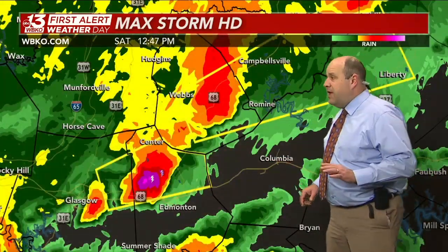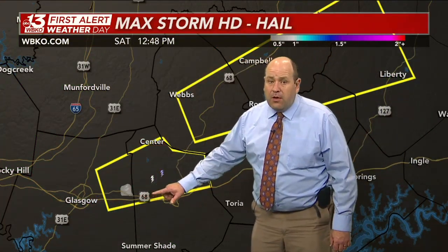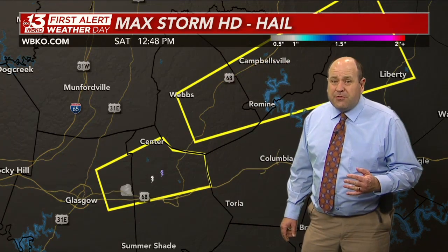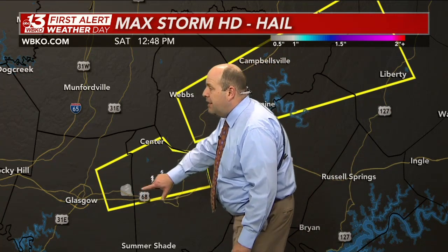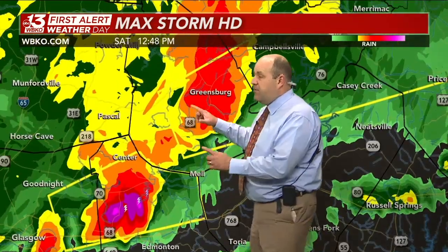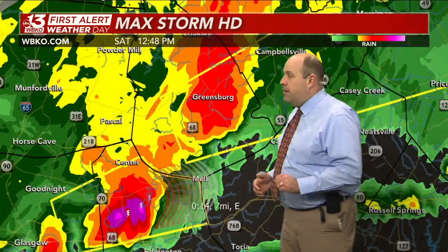Columbia, we really haven't mentioned you to this point, but these storms are quite intense. There's a small hail core, not a large one, but there could be hail on the order of perhaps penny size out of these storms that are working out of Barren County now into Metcalfe County. I suspect that core is now into Metcalfe County as well. Yeah, more matching up here with reflectivity. There's a little bit of a delay there with the hail, but the bottom line is there could be some hail with this one on the order of penny size.